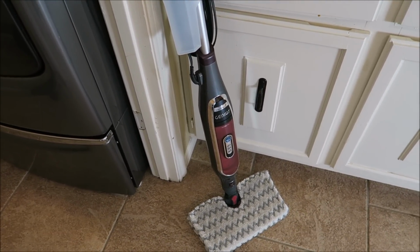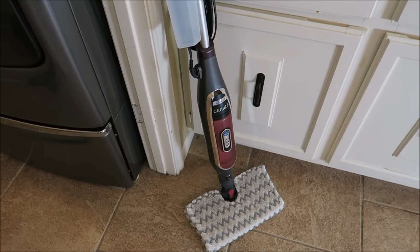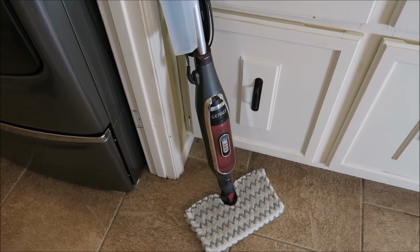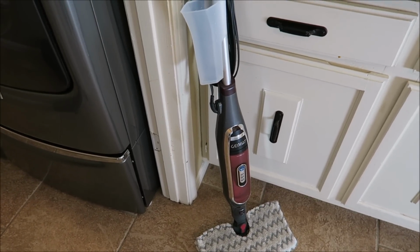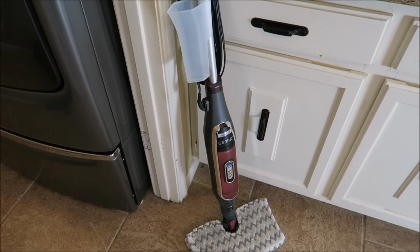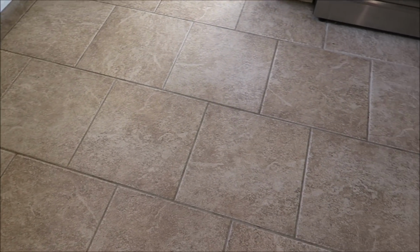I love the steam mop. You only use water and it sanitizes your floors so you don't have a whole bunch of chemicals all over the floor, which is really nice for me because I have three little ones and I'd rather them not be on the floor playing with chemicals and all that junk. So it cleans off the floor nicely.